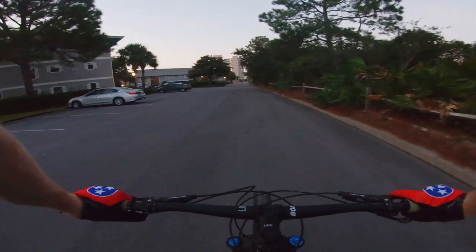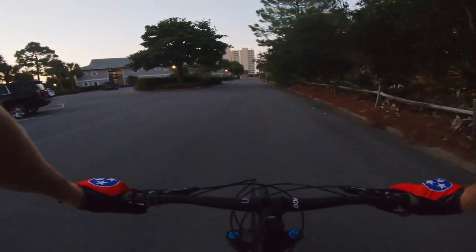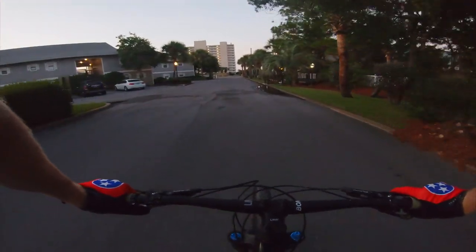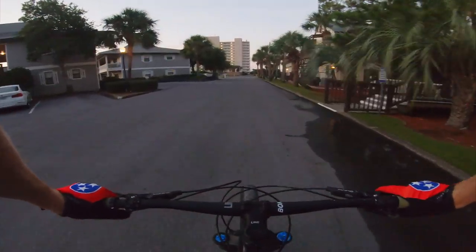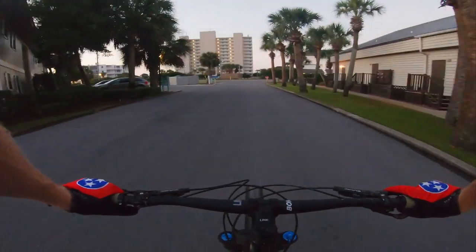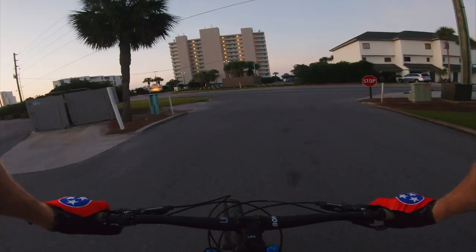Good morning. Out for another early morning bike ride, a little after 6 o'clock. Headed to a different trail today. I think I'm gonna do an out and back. It'll be around, I think, 15 miles.